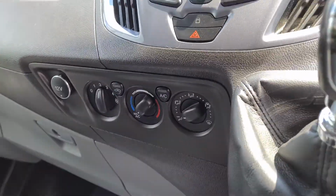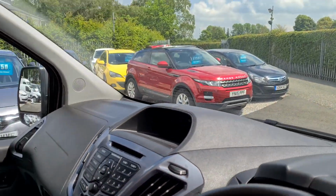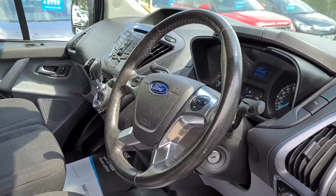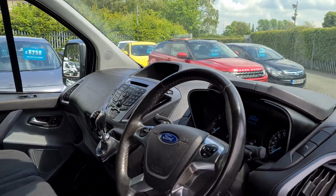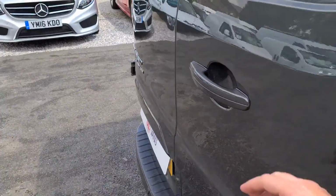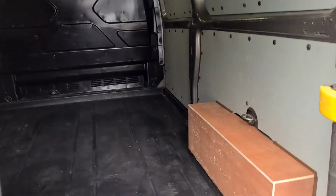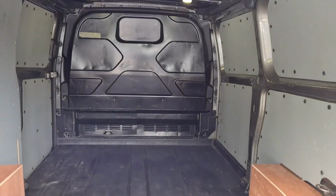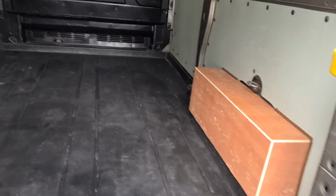It's got the air conditioning, heated front windscreen, heated driver's seat, three seats, really nice clean condition, no tears, no stains at all. Rear of the vehicle, really nice and clean. There's the load liner.